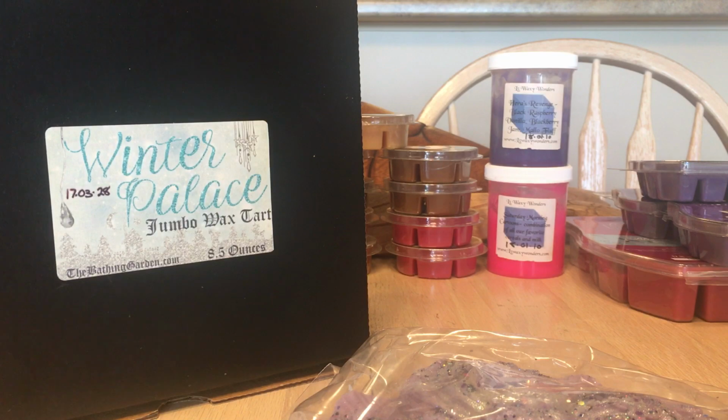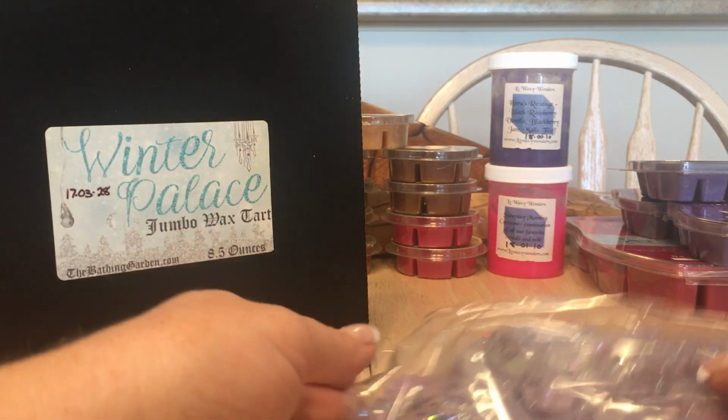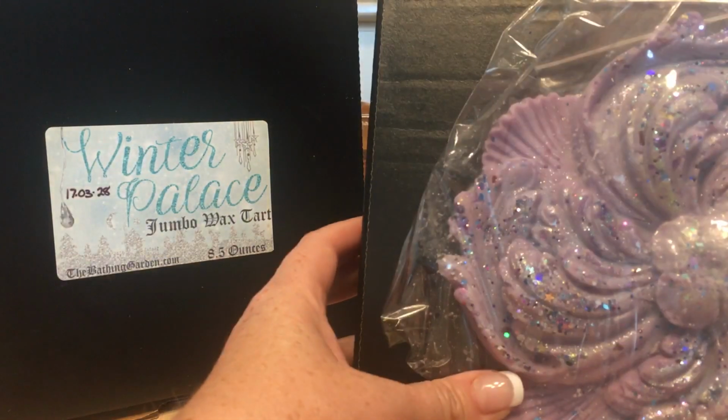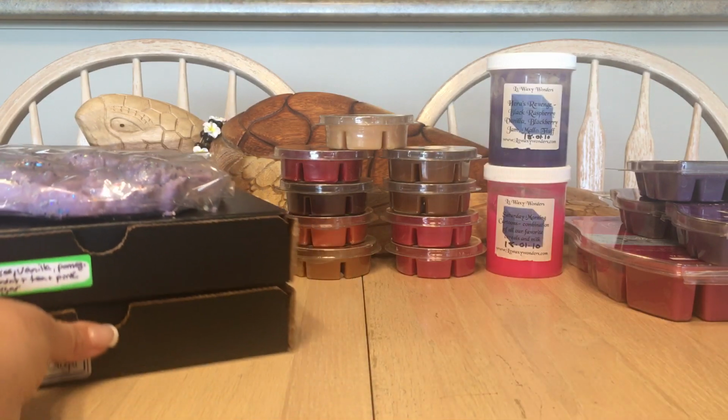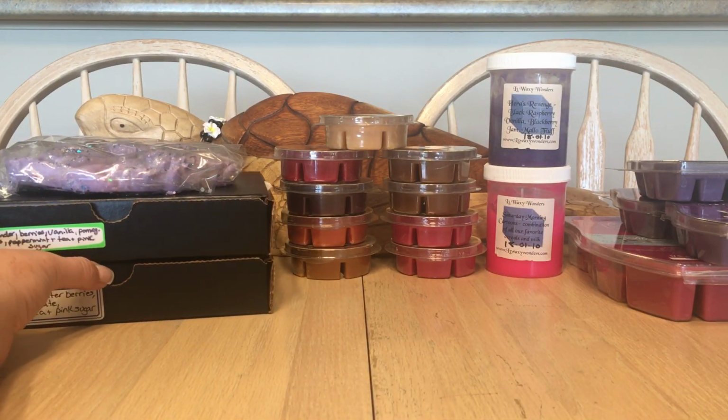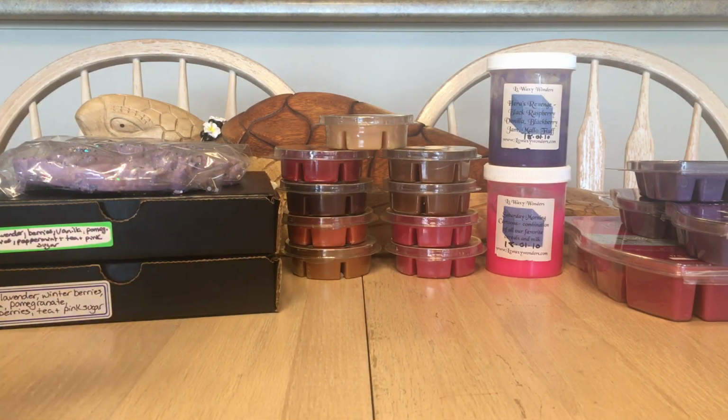So anyway, I'm just going to put that on top. So this is the other box I have. That's where it came from. So Winter Palace is just amazing. It will be coming out. I didn't look, but I'm pretty certain. She's pretty good about bringing out those.